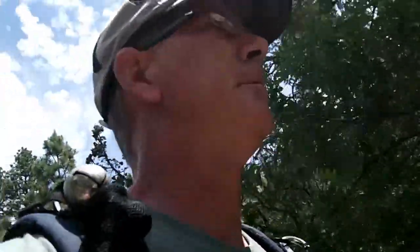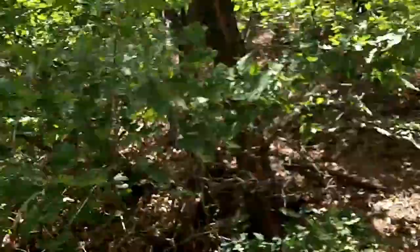Like I said, the trail's getting flatter. And it's dry. It's really dry out here. No humidity. A lot of pine. But it's still a pretty cool trail.